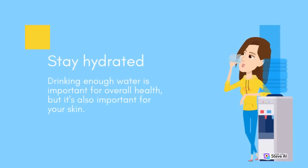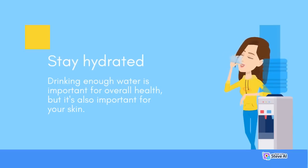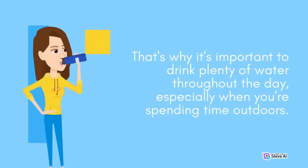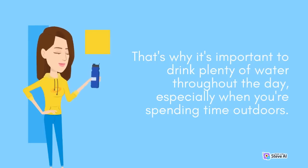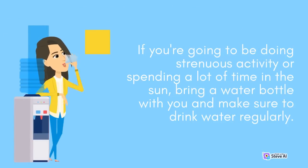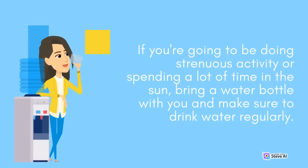Stay hydrated. Drinking enough water is important for overall health, but it's also important for your skin. When you're dehydrated, your skin can become dry, flaky, and dull. That's why it's important to drink plenty of water throughout the day, especially when you're spending time outdoors. If you're going to be doing strenuous activity or spending a lot of time in the sun, bring a water bottle with you and make sure to drink water regularly.